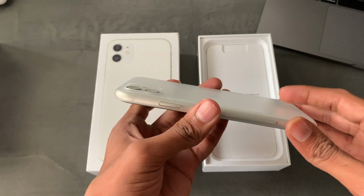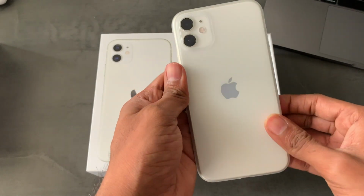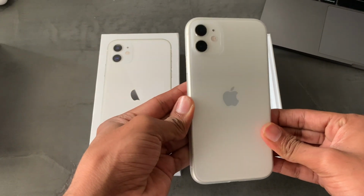Like you can see, this is a very thin case, and it does not add any bulk to the phone, and it also lets you see the colors from inside.